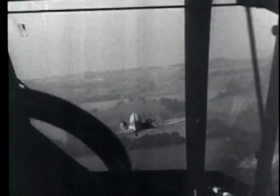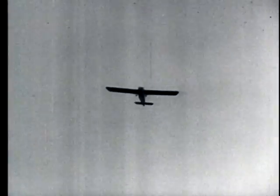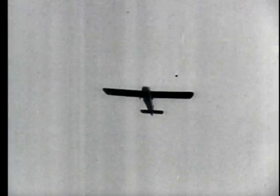Glider planes bring in reinforcements to help broaden the Eindhoven-Nijmegen corridor and attempt to establish contact with encircled elements of the British 1st Airborne Division on the north bank of the Lek River. Operating with British forces during the whole period of the airborne invasion were nearly 6,000 American planes and gliders. Of this number, less than 3% were lost, despite fierce enemy opposition.